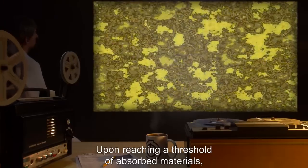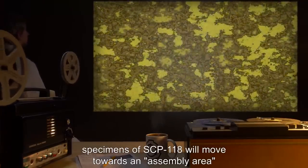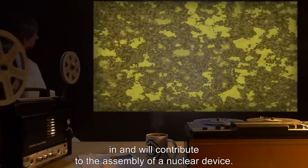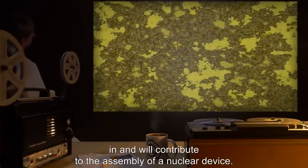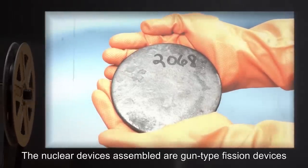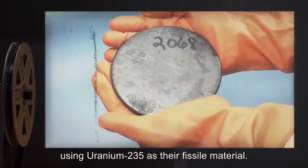Upon reaching a threshold of absorbed materials, specimens of SCP-118 will move towards an assembly area on the bottom of the body of water they are present in, and will contribute to the assembly of a nuclear device. The nuclear devices assembled are gun-type fission devices, using uranium-235 as their fissile material.